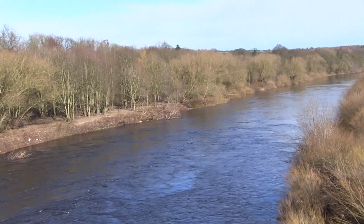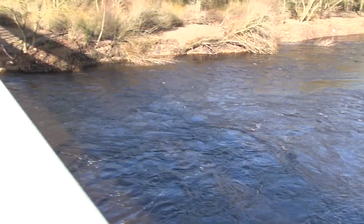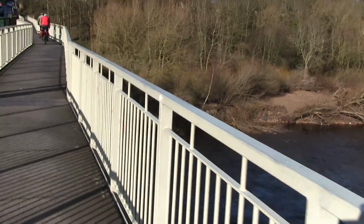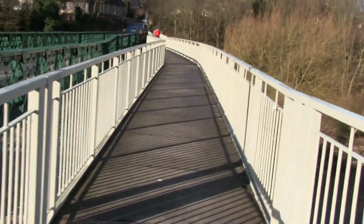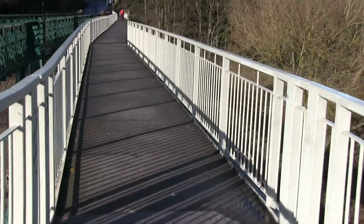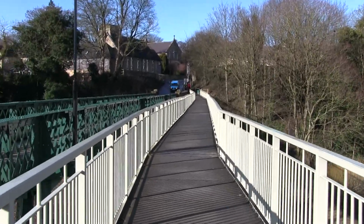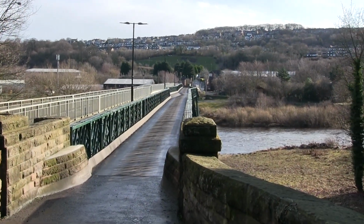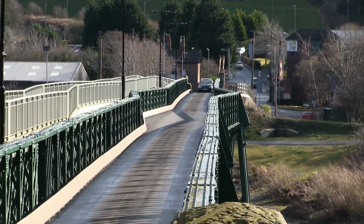Cheers. And right, here we are, you can see the River Tyne and it's swirling like it is. That'll be absolutely freezing. Yeah, we've never been off here before. First time for everything and all that. Massive log that's been washed down there, look at that. Right, looking back towards Prudhoe, there is actually a passing place for smaller vehicles in the middle. Didn't realise that. The car coming across now.